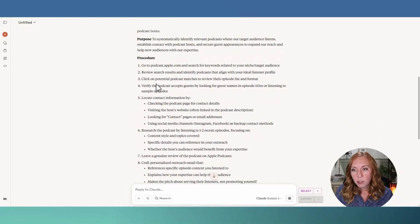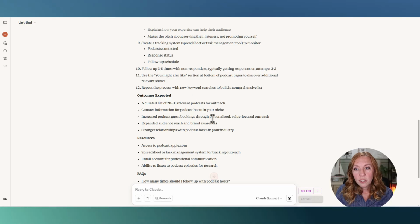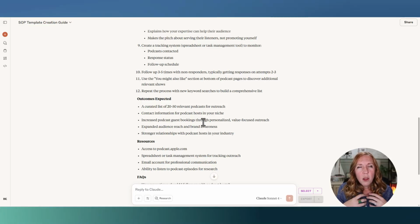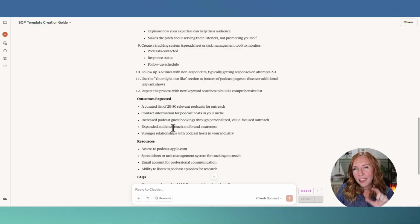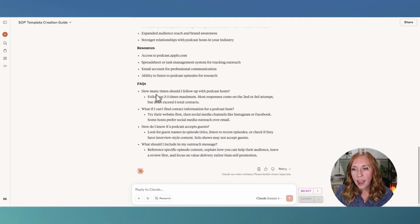Now we have the procedure, so it's walking through all the steps. Then it also gives us our expected outcome. This is also good to make sure that you're doing it right. This is what good looks like. So I like having that in at the very bottom of the procedures. Here are the resources that you're going to need. And then it automatically comes up with frequently asked questions.